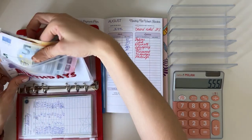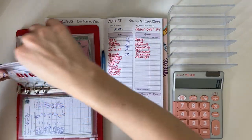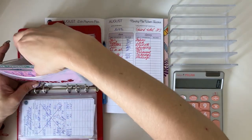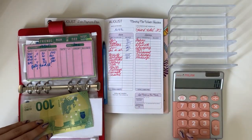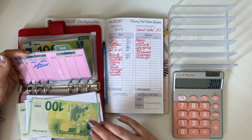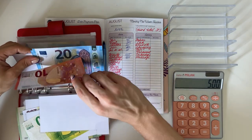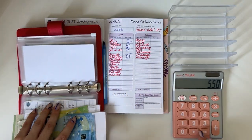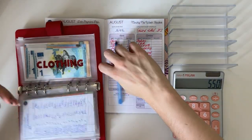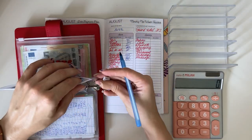Birthdays have 250, 65 in birthdays. Christmas, let's see. We have 100 in sister, plus friends have 200. Mom has 100, dad has 100, and miscellaneous has 20, 40, and 50. So that's 550 in Christmas.